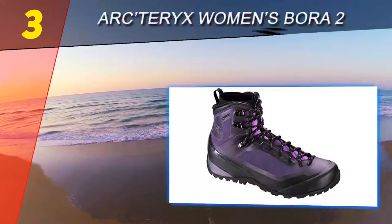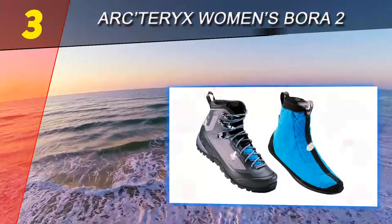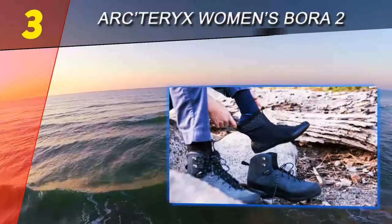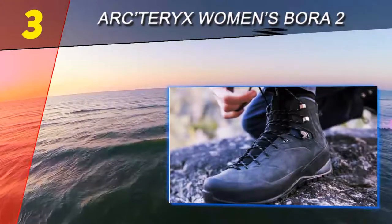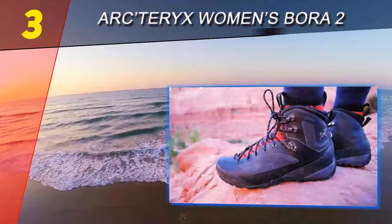Halfway through our list at number 3, Arc'teryx Women's Bora 2. These are serious snow boots for a serious winter hiker, but then Canadian outdoor experts Arc'teryx isn't the kind of brand to work in half measures. Whether you're walking on snow or ice or scrambling up rock, the inner liner adapts well to your foot shape, and is waterproof yet breathable enough that your feet won't feel sticky when you're working hard.